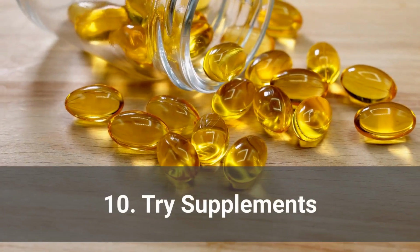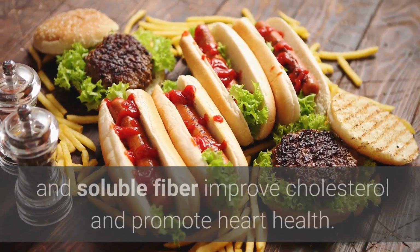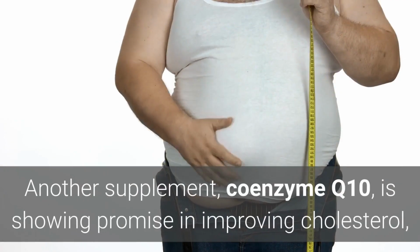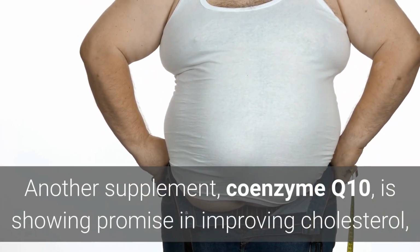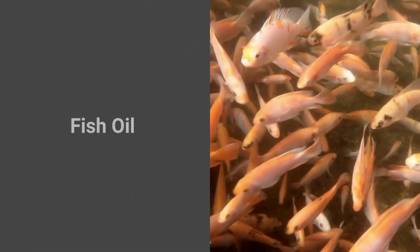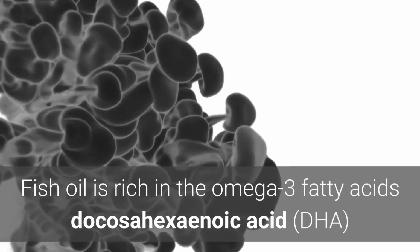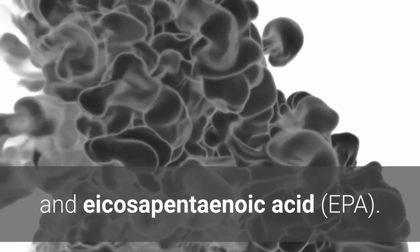10. Try supplements. There is strong evidence that fish oil and soluble fiber improve cholesterol and promote heart health. Another supplement, coenzyme Q10, is showing promise in improving cholesterol, although its long-term benefits are not yet known. Fish oil. Fish oil is rich in the omega-3 fatty acids docosahexaenoic acid, DHA, and icosapentaenoic acid, EPA.